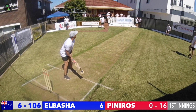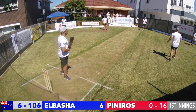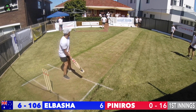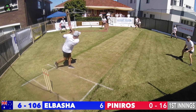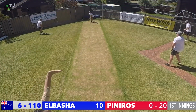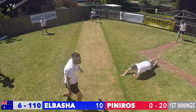Pineros into Basher again. It's a full delivery and it's played on the offside towards Rabih's Basher, who fields well. Brennan's 11 are 6 for 106. As Pineros will bowl again to Basher, it's a full delivery played on the leg side, and this one's beaten Todd Lavin for 4. A couple of brilliant cameos for Brennan's 11 after the tea break, pushing their score ever higher.